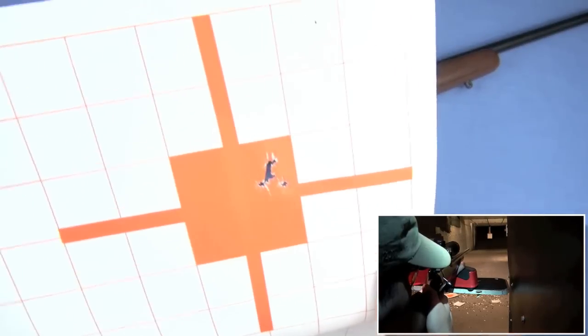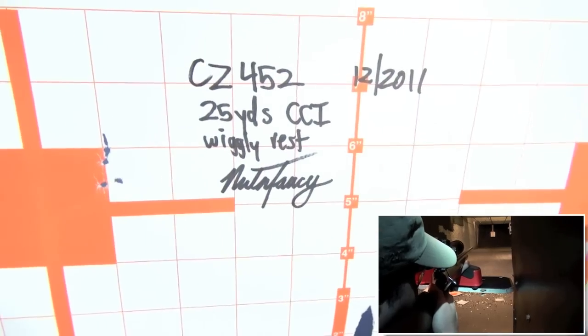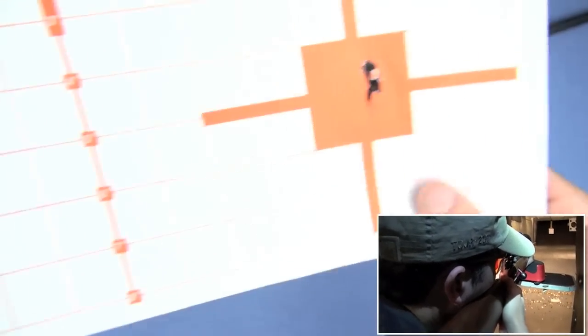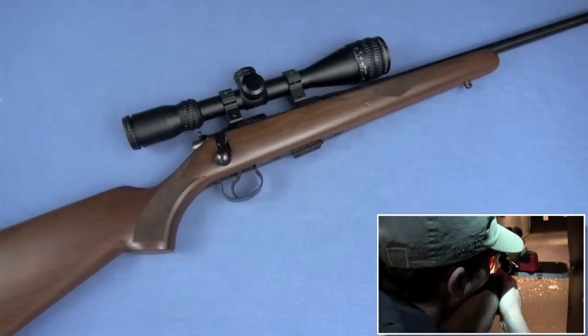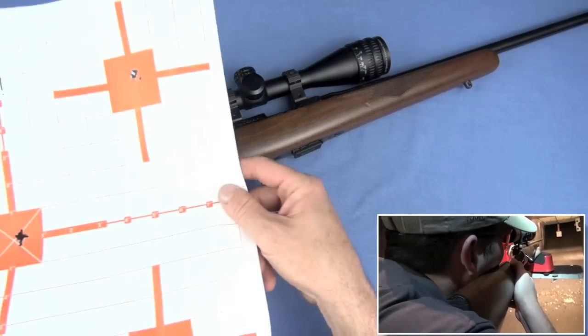25 yards, CCI. I love CCI, so consistent, so fast. This is off a wiggly rest. We're going all the way back to 2011 for this. That was basically a one hole, and then I ripped it. Nice. Now, there's a lot of 22s that will shoot this good. We know that. No problem. Some of these are shot by my son, Tactical Doodle, as you can tell.